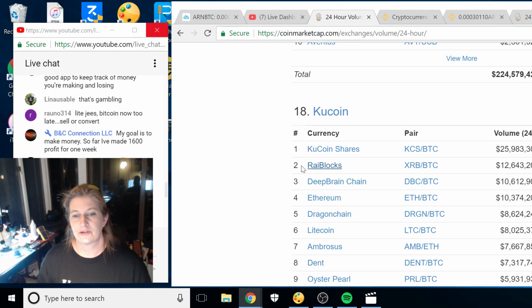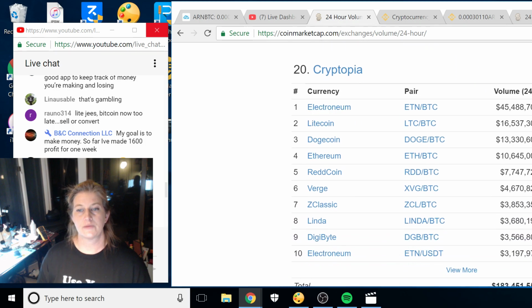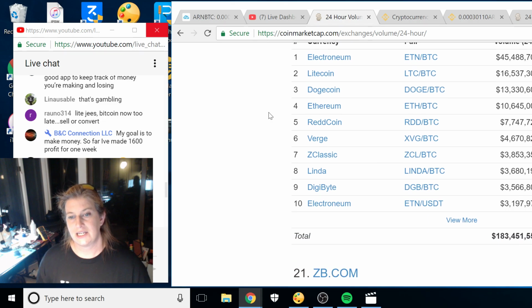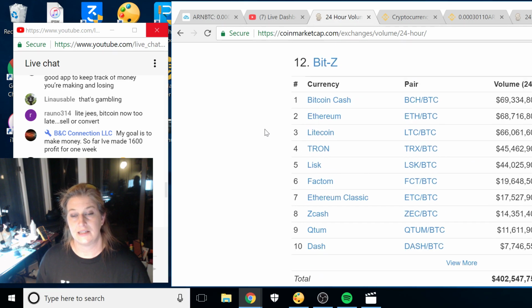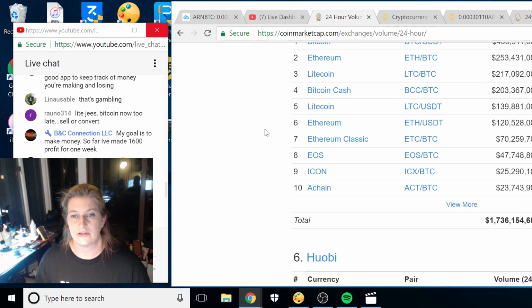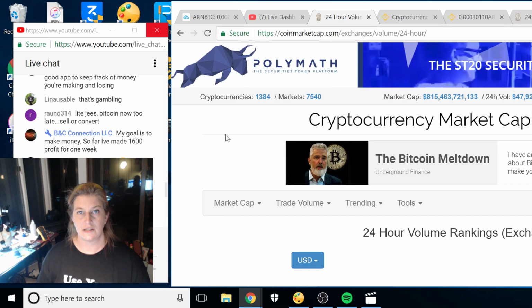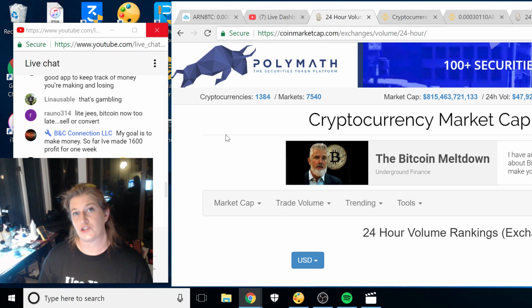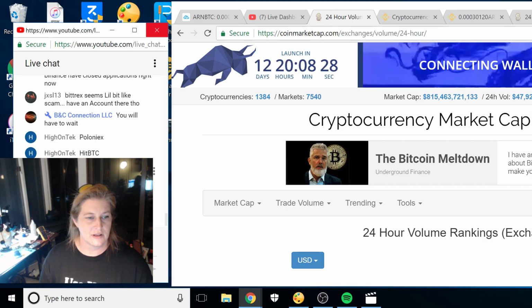I want to buy Deep Brain Chain just because it's named Deep Brain Chain. All right, here's a popular coin, Ray Blocks, that you can trade on KuCoin. So KuCoin trades some of the ones that are harder to find. Cryptopia, similarly, I think that's the New Zealand one, and they trade some ones that are not traded by the exchanges here at the top of the list. All right, so that chunk is you need to have an account at least one exchange in order to be able to actually buy these altcoins.